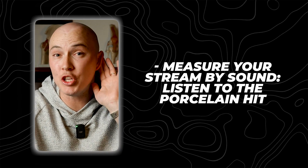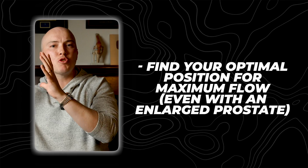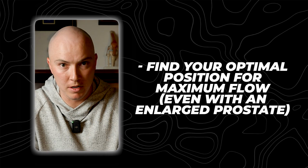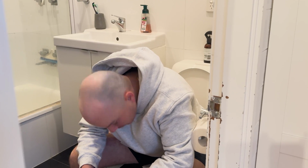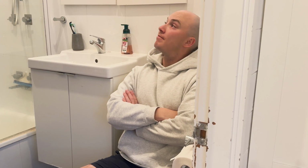Now, this can be tough to measure, but I like to use the sound of urine hitting the porcelain toilet bowl or the urinal. Try sitting down to pee, and then next time try standing up. Take note of which position allowed you to generate the most powerful stream. For guys with an enlarged prostate, they tend to find that sitting down with a forward lean actually reduces their flow. But once they lean back and relax to pee, they notice an increase in flow, and it actually improves it.